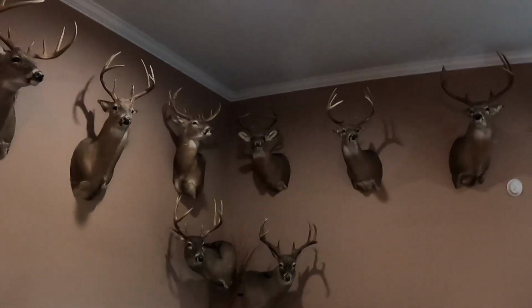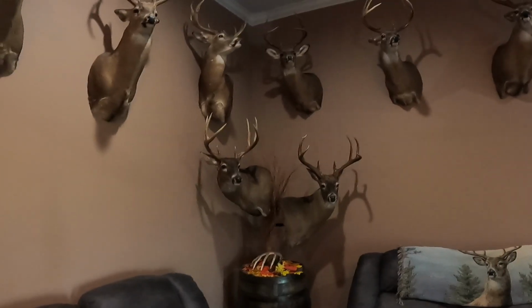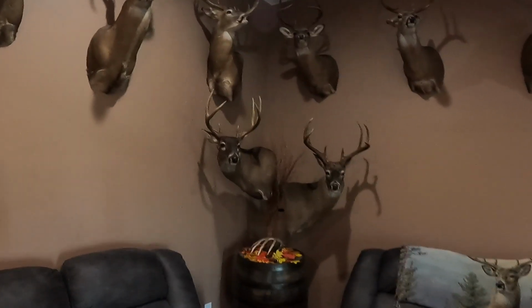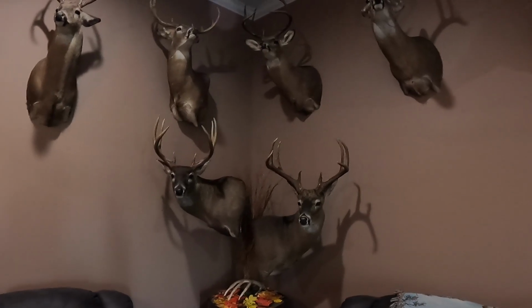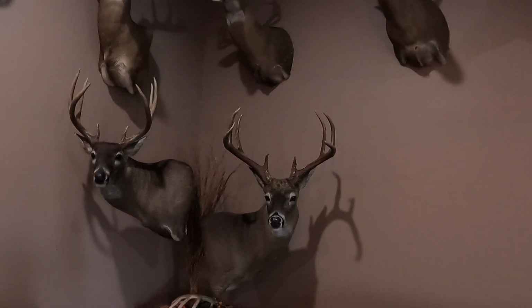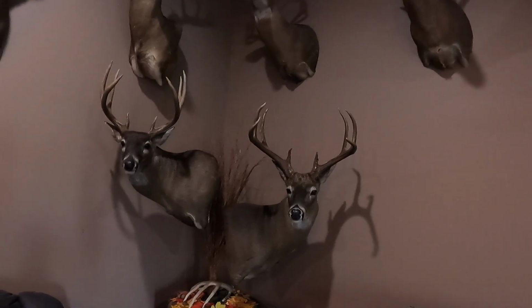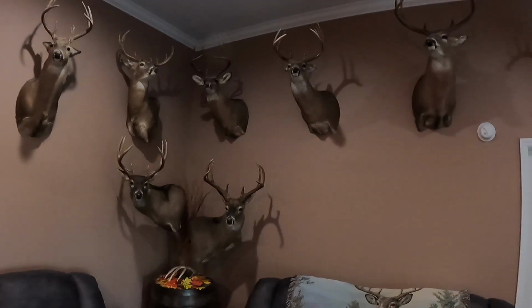Most consistent public land hunter in Alabama, in my opinion, for sure, especially in the northern part. He added the one on the right this year, right? No, it was year 4 last year, but I got him last year. Got him back last year. Yeah. We haven't been back since he got him back. Yeah. 130 something inch plus buck.